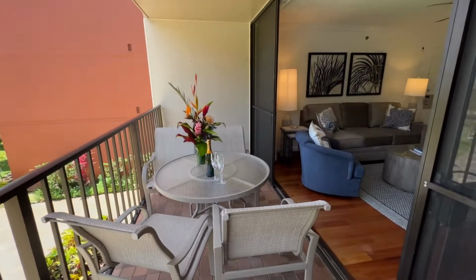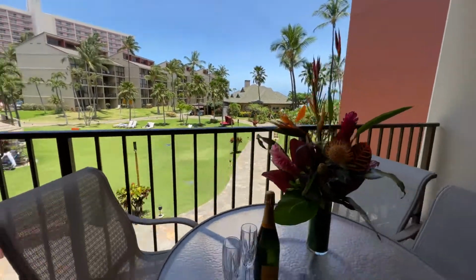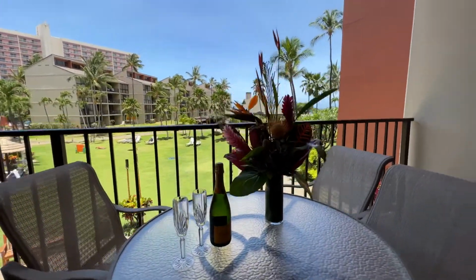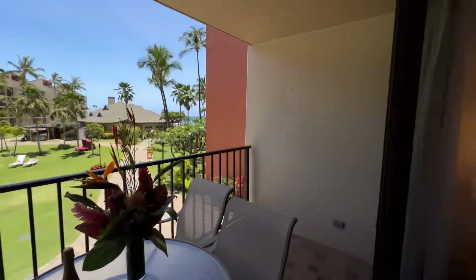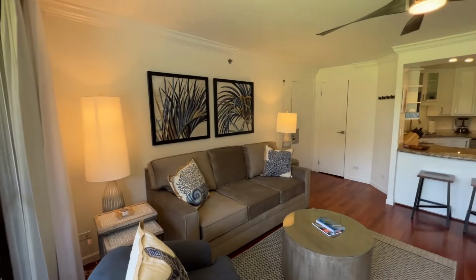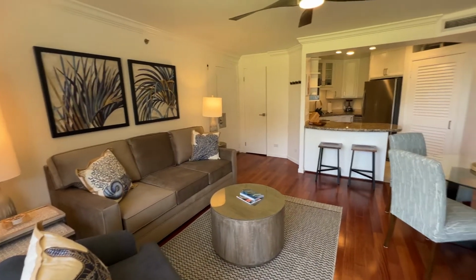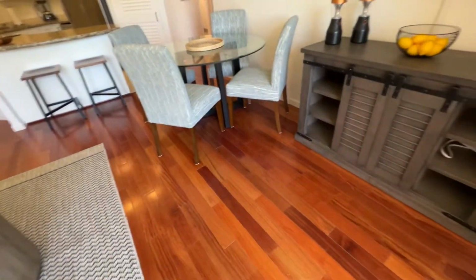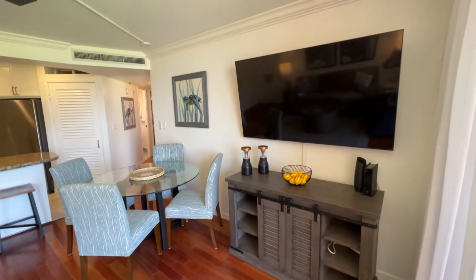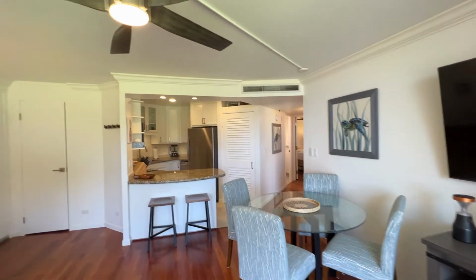We've got a nice covered lanai to enjoy your favorite beverages and all of these wonderful views. Open concept living. Pull-out sleeper sofa couch directly ahead. Coastal contemporary decor, beautifully accenting the acacia wood flooring. Flat screen TV, all smart TVs, brand new.